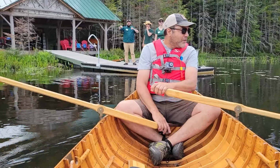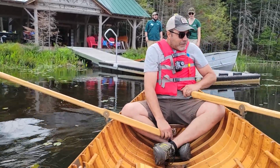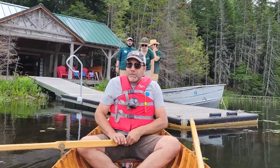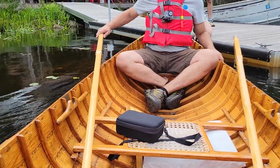All right. Those oars in. Do you remember how to get them in? Put them in? Yep. I'll be able to catch you. All right. Wow. Perfect. Like a seasoned guideboat captain.